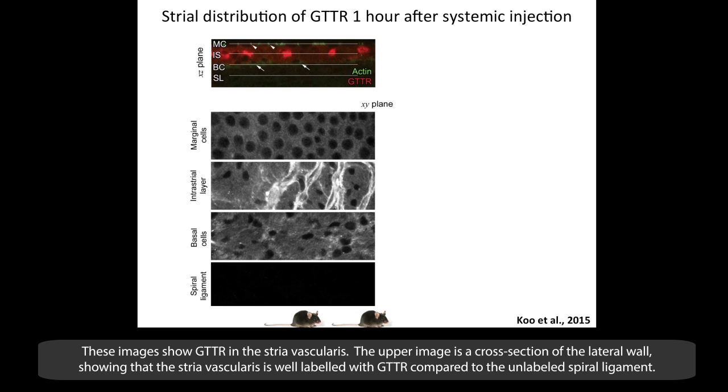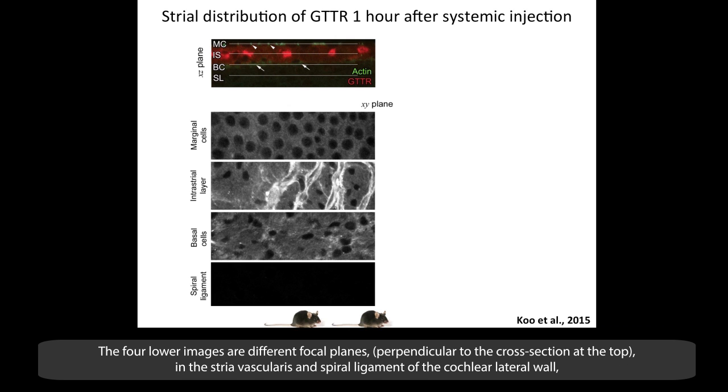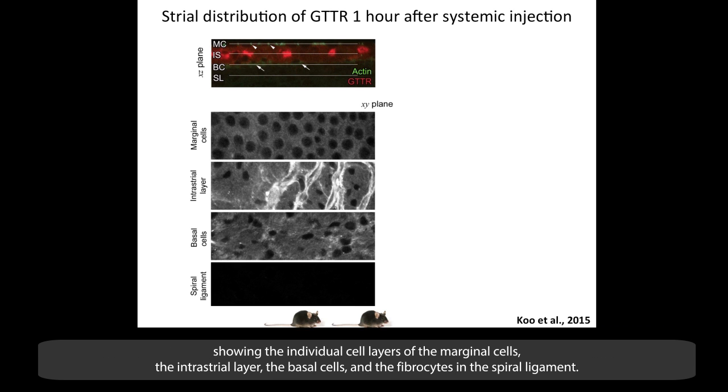These images show GTTR in the stria vascularis. The upper image is a cross-section of the lateral wall, showing that the stria vascularis is well labeled with GTTR compared to the unlabeled spiral ligament. The four lower images are different focal planes perpendicular to the cross-section at the top in the stria vascularis and spiral ligament of the cochlear lateral wall, showing the individual cell layers of the marginal cells, the intrastrial layer, the basal cells, and the fibrocytes in the spiral ligament.